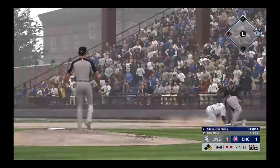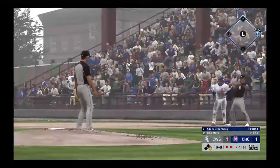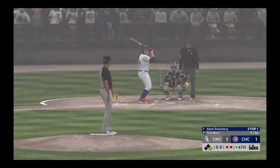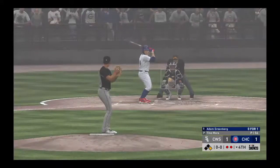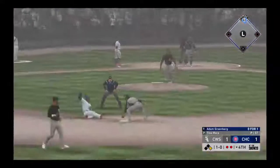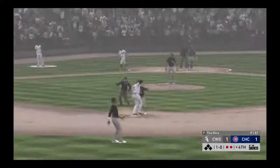First things first, here's a throw over. And he'll get dirty, but he's back in safely. He's ready. Here's the first offering. A pitch out. The throw. And they'll nail him at second on a brilliant call to pitch out, and the inning is over.